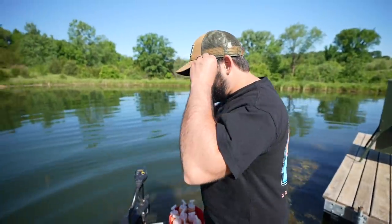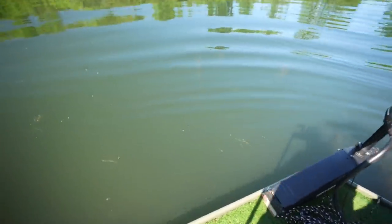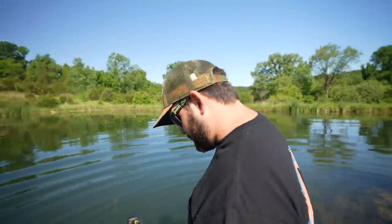God dang. Almost died. Banjo definitely would have been in the water. Man, this water is clean. Can you guys see that? Is the polarizer working on this thing? Can you see them pipes? Yeah. Okay, well, I'm glad. All right, we got the polarizer back.